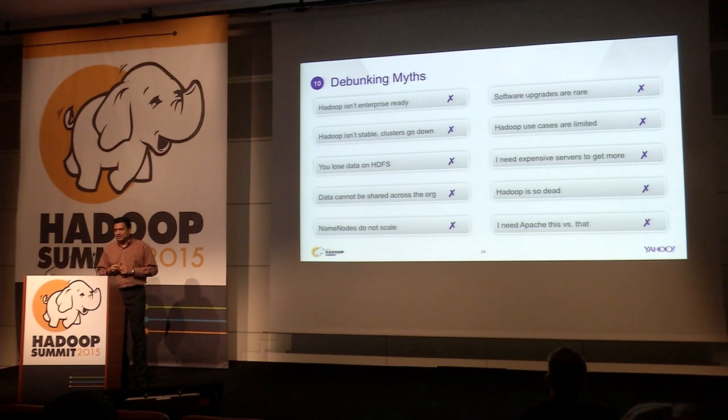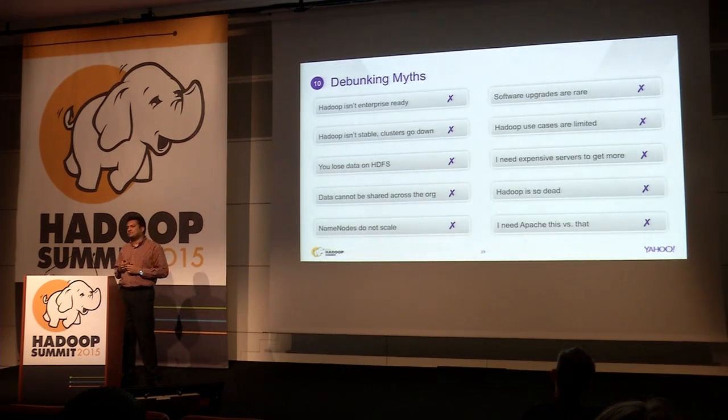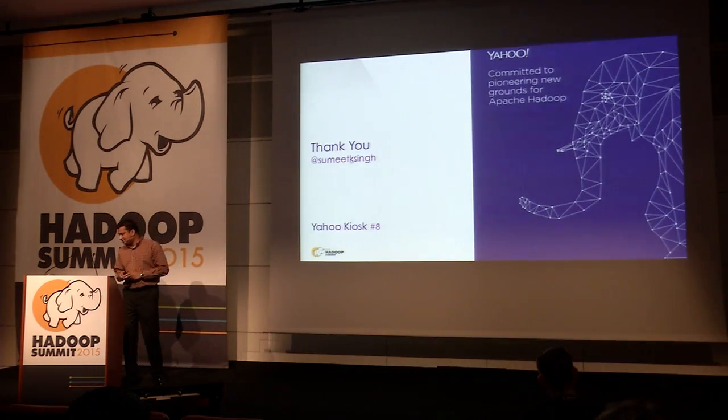And then there's a lot of debate about Apache this versus Apache that. I don't think you can keep track of it given the rate of innovation in this space. So the best way to think about it is to just obsess with your use case and drive technology, which actually gets driven by the use cases, versus playing with technology and then fitting use cases to them. Okay. With that, I think I have a few minutes for questions.